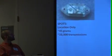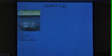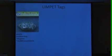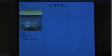There are still obviously a lot of risks anytime you're shooting something at an animal, whether it's a biopsy dart or an impact tag. There's two different types that are currently in use. The first is a location only. It's based on the Wildlife Computers SPOT5 tag. Weighs about 45 grams, 6 centimeters by 3 centimeters, and gives you about 33,000 transmissions. And again, this tag is designed to remain external to the body of the whale.